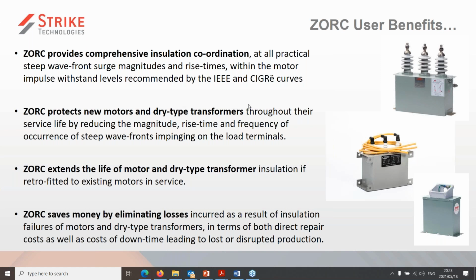The ZORC then protects new motors and dry-type transformers throughout their service life for the reasons I've described, meaning that the ZORC can be applied, if we look at the next sentence, to new product, new transformers, new motors, as well as retrofitted onto existing transformers or motors on the installed base. So there is no limit to where the ZORC can be applied on those pieces of equipment. It is easily applied in any application to protect the equipment, ultimately extending the life of that equipment.